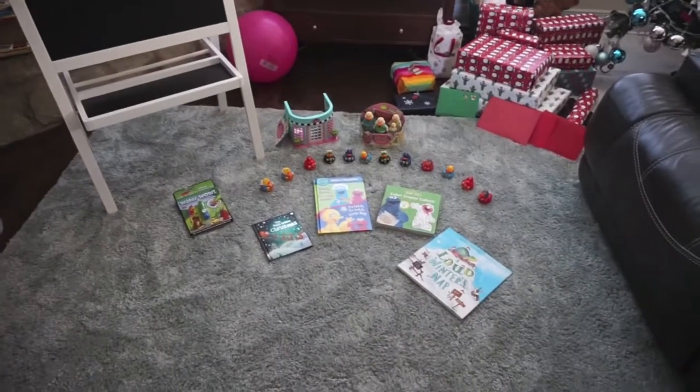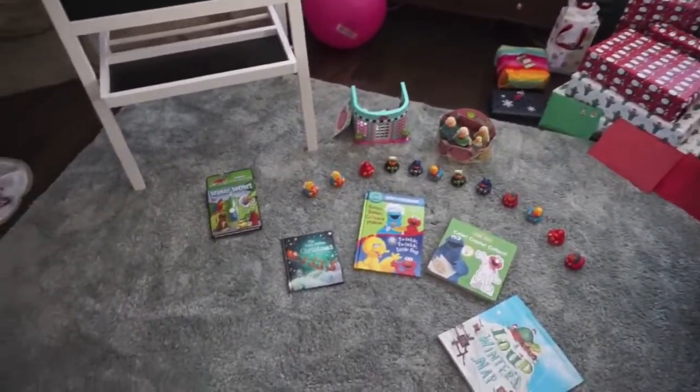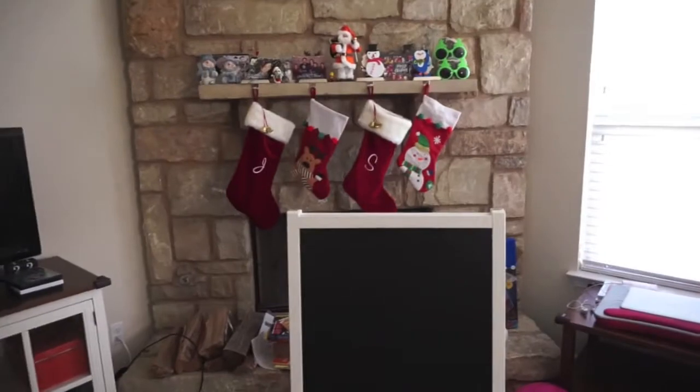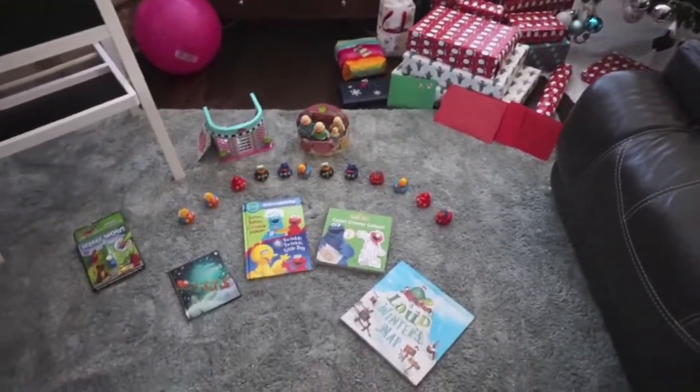Santa came, so we're ready to get Liv up. There's her Santa presents. Our stockings have some goodies in them. We are ready to celebrate some Christmas.